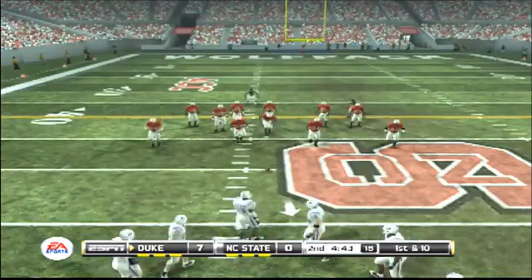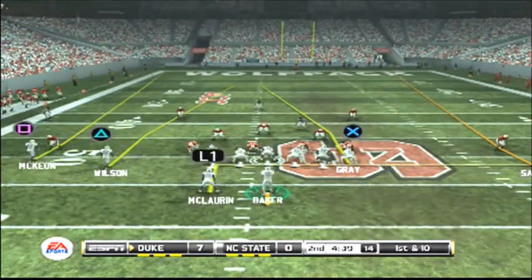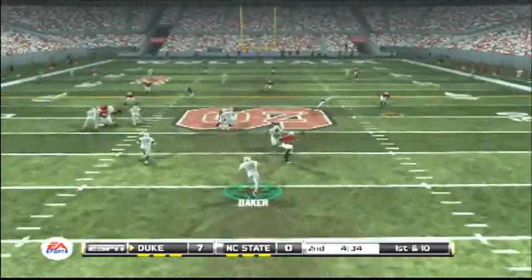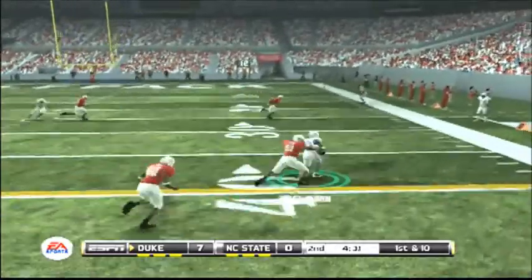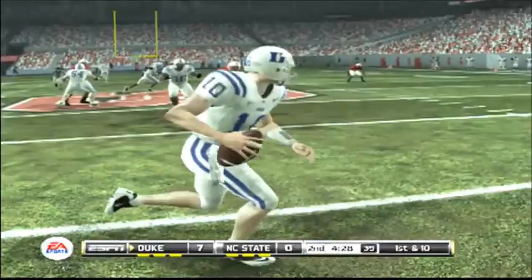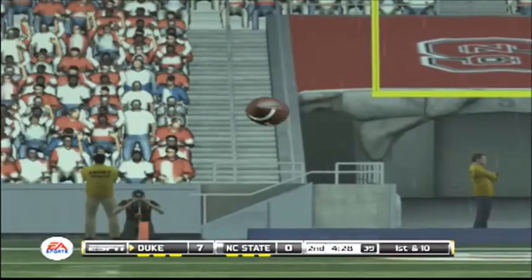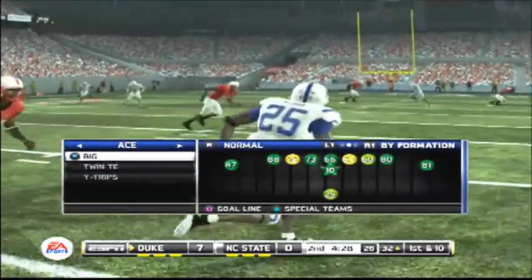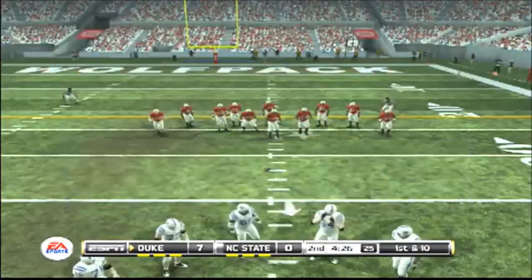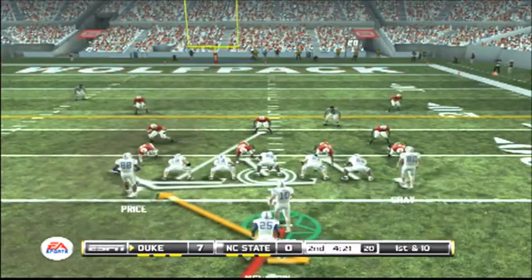First and 10. Drops back on first down. Going right to his tailback. And down he goes, right around the 32-yard line. Getting him the ball in the passing game creates real havoc for the defense. There aren't many linebackers who can stay with him in coverage, that's for sure. From the 32-yard line, first down. Duke is up a score.